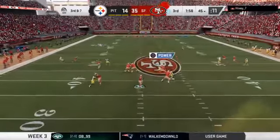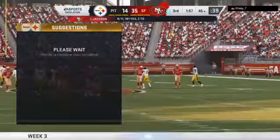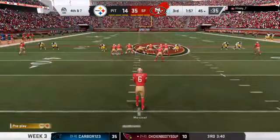5-4. Jackson from the gun, he'll throw. And he can't quite pick it. No interception so far. That probably should have been their first, but at least it's 4th down.